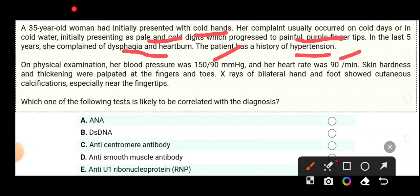Skin hardness and thickening were palpated at the fingers and toes. X-ray of bilateral hands and feet showed cutaneous calcification, especially near the fingertips. Which of the following tests is likely to be correlated with the diagnosis? ANA, dsDNA, anti-centromere, anti-smooth muscle antibodies, or anti-U1 ribonucleoprotein? So guys, firstly you have to understand what the diagnosis is here.